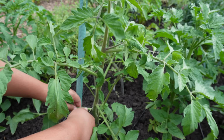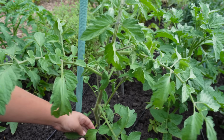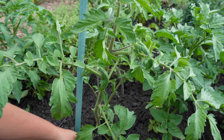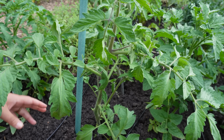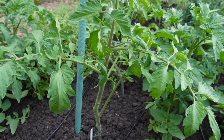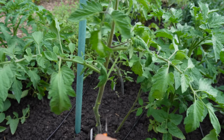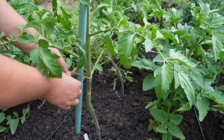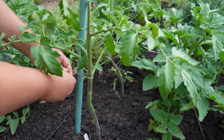As I'm staking these tomatoes, I'm also doing a little bit of pruning, especially these lower leaves that are touching the soil. It's never good to have leaves touch the soil. That's how they can get diseases and stuff. I'm probably gonna do a whole separate video on pruning, but for now, just know that I'm giving them a good prune. And when I'm tying my tomatoes to the stake, I'm making sure to leave lots of room.